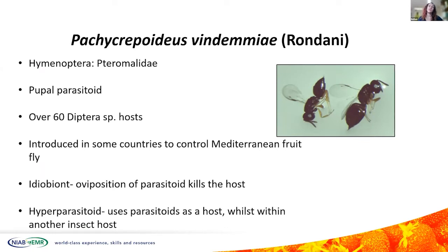So Vindemmiae, this is the first pupal parasitoid that we identified from the very first survey that we did. And it's got a very broad host range of primarily dipteran species, so flies in general. This species actually had the most information available in the literature review, and that's primarily due to the fact that it's introduced in many countries to control Mediterranean fruit fly. So a lot of the basic understanding of its biology has been gathered and examined, so it can be used as a biocontrol agent. It's a hyperparasitoid, so it can use other parasitoids as hosts while they're within another insect host, which could have a detrimental effect on other species that it's trying to control.